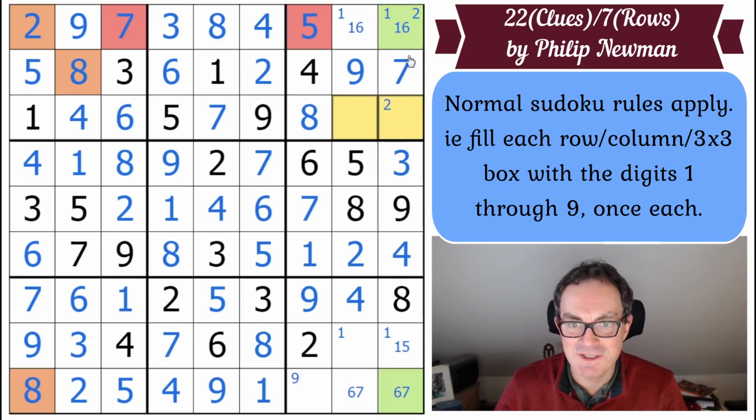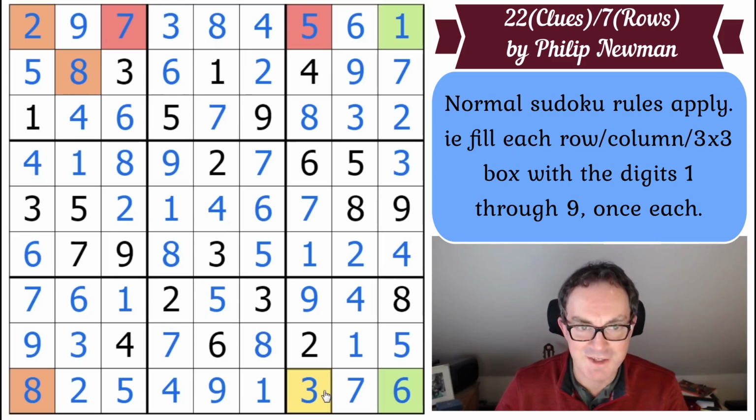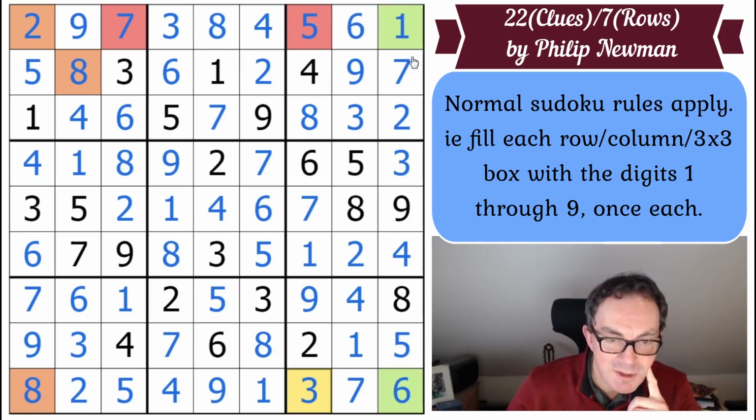What do we need to put into this box? 2 and 3. Yes, we do. 3 and 2 must go in like that. This 7 is fixing the 7 and the 6. That fixes the 6 and the 1. That gives us a 1 and a 5. And if I've not made an error, that's a 3. We click tick, and that's how to solve a remarkable thing.